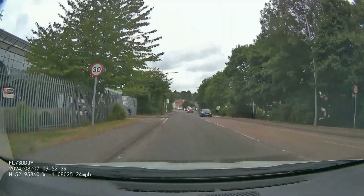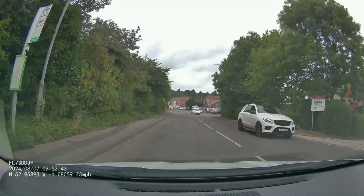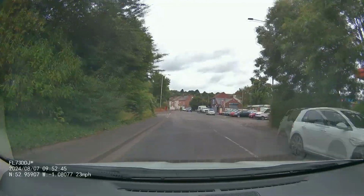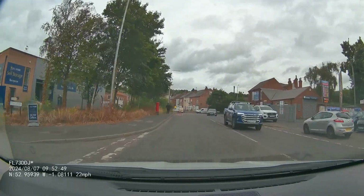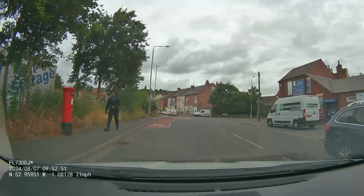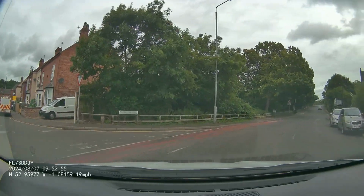But ideally, what we're going to be watching for is that we're following the right directions on that sat nav. Now, my sat nav did say there's a right turn ahead. However, the road just bends round to the right here, so we don't want to be signaling. We just want to be following that road round. See how the markings lead you around this curve.